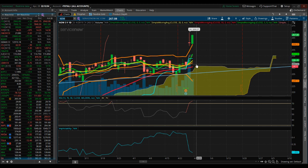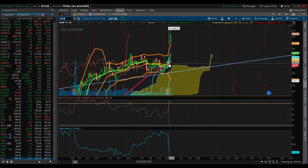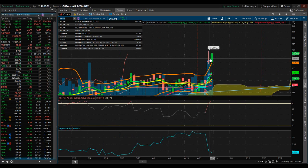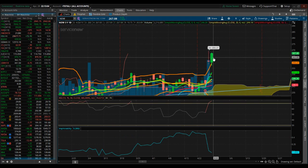Okay, so now ServiceNow is another tech one. Big push to the upside. Nice gap up. Tried to test the gap and gave you a nice hammer right here. So right now it's looking really bullish.